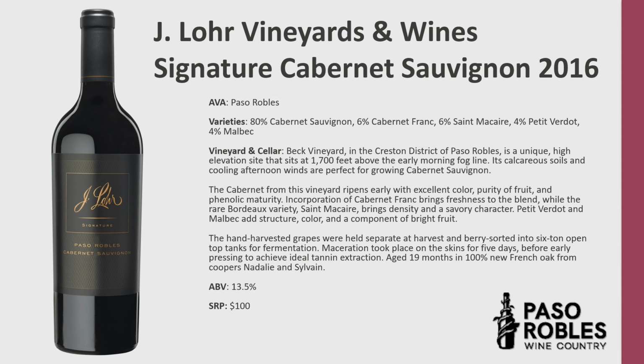Our next wine in the lineup is the J. Lohr Signature Cabernet Sauvignon. Now, J. Lohr is one of the most established and broadest in production in all of Paso Robles, but the Lohr family has been making fantastic wine here, again, for several decades.